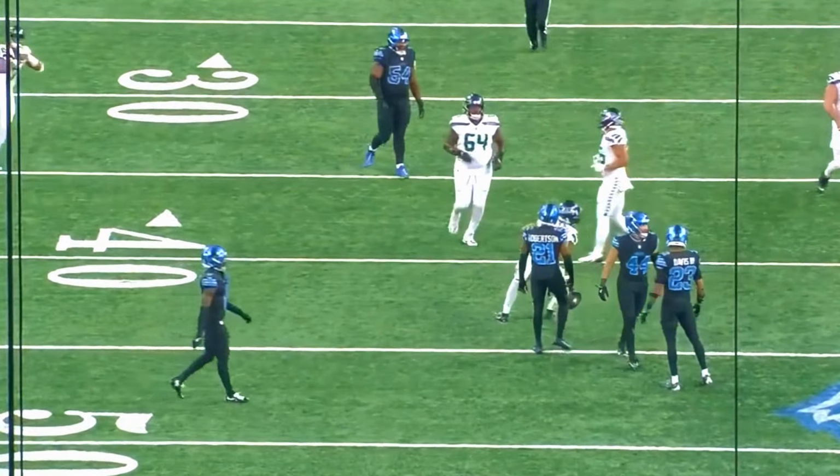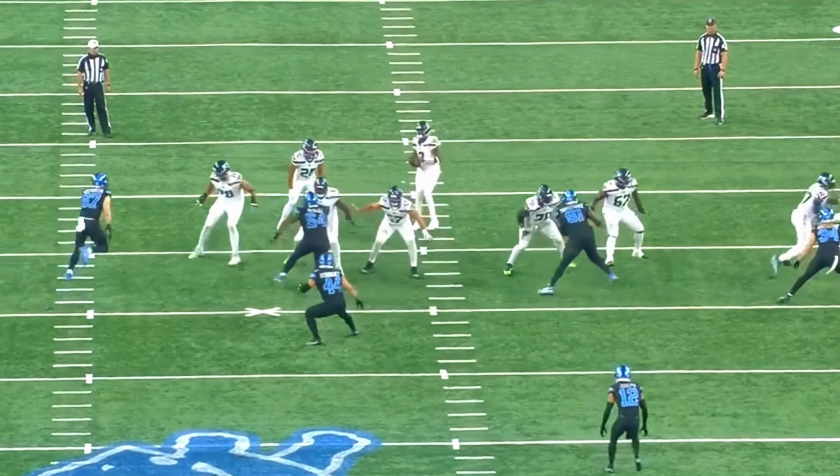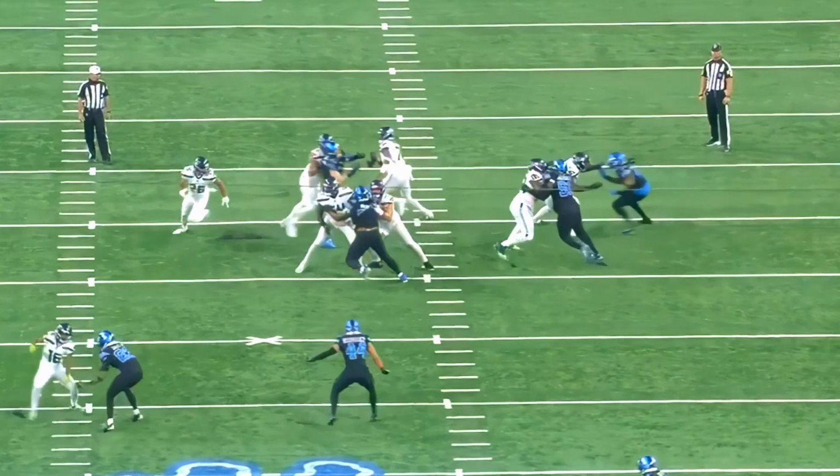So you got a pretty nice play here where he's going to essentially spin back towards the inside. He's going to put his right hand out there for the right tackle, and he's going to spin back to the inside. And with that, he generates pressure on the quarterback, and the quarterback has to roll out of there.